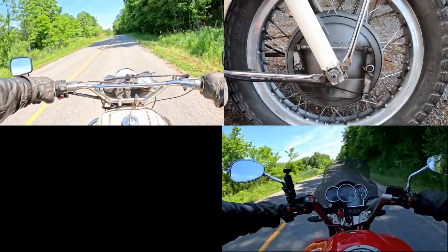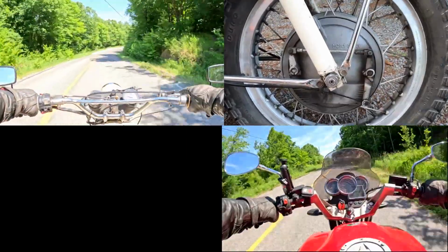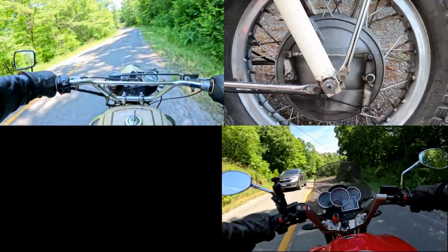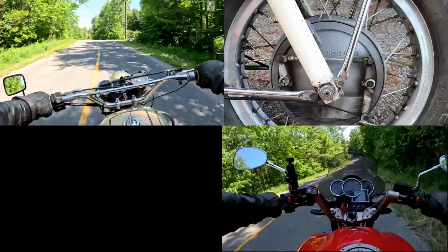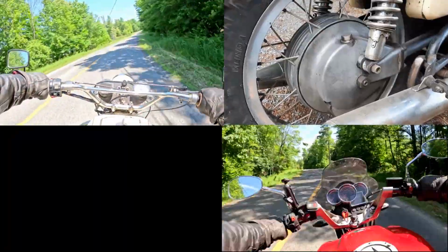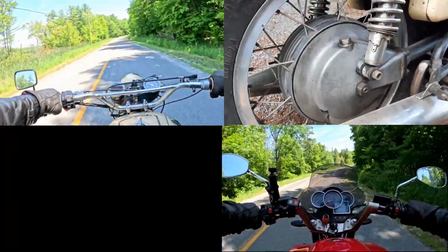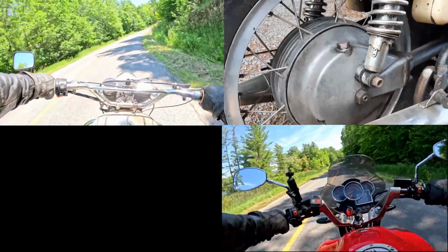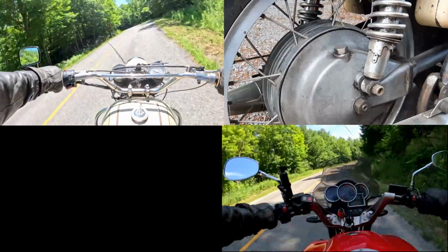Before you roll your eyes, let me tell you, the 4-leading shoe front brake that I grafted on from a 1974 bike is a beast. When you first pull the lever, nothing much happens, but give it a good squeeze and it can make that front tire squeal. The rear is a single leading shoe drum, which also works quite well, as long as it's not raining. I replaced the shoes about 100,000 miles ago, and they still show no noticeable wear.